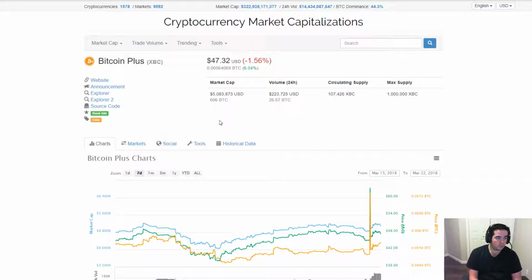And the other cool thing here that Bitcoin Private does is there's only 20% of coins minted each year, all the way up to its max supply. So its max supply is a mere 21 million coins. Now, right now in total circulation, we have 107,000. So by next year, this will go up to like 20% more, right? So 125,000, let's say, roughly. So it's going to take quite some time to get to the max supply.